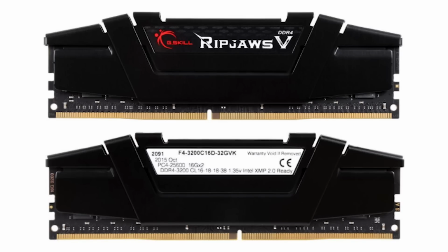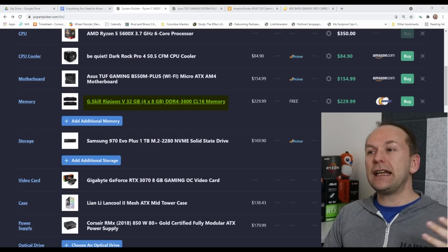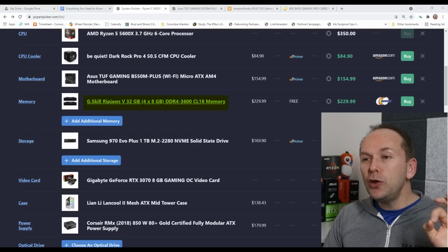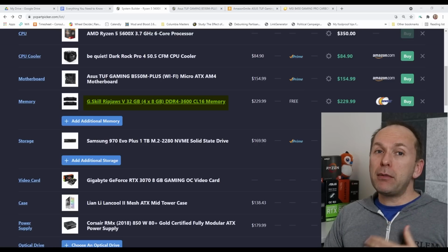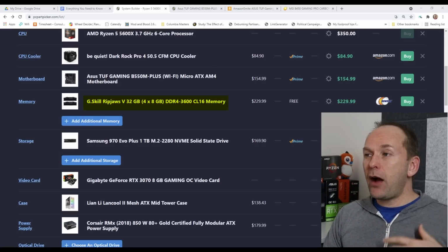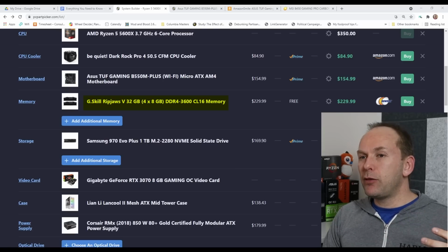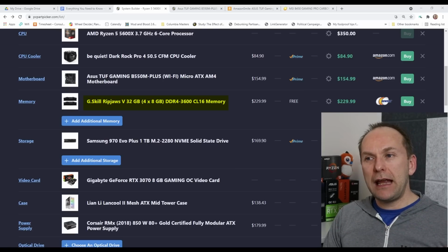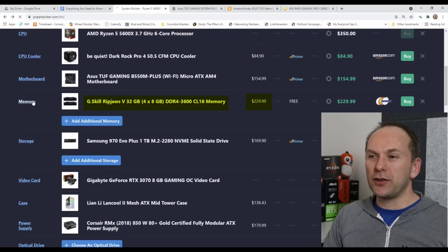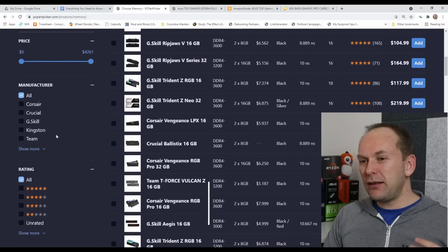So we're using a G.Skill Ripjaws 32 gigabyte kit. It's a 4x8 kit. Now, yes, you get 4 sticks in this one, so you're getting all the benefits. It's 3600 CL16. It's really the super duper sweet spot. But memory prices have gone way up since I did that video. And frankly, in our build, at a 3070 level, we're probably going to be doing 1440p gaming. I don't see the benefit in buying this particular memory kit for $229. Instead, if we can find a memory kit.